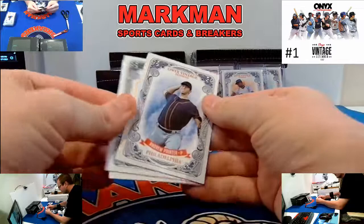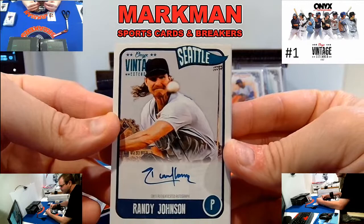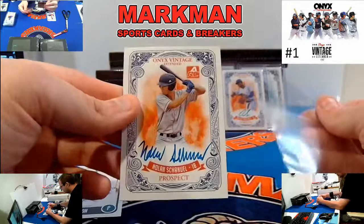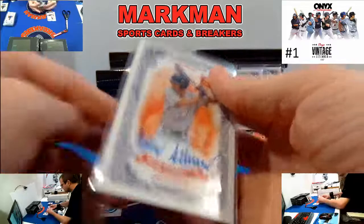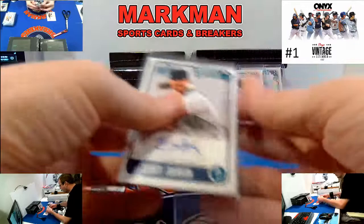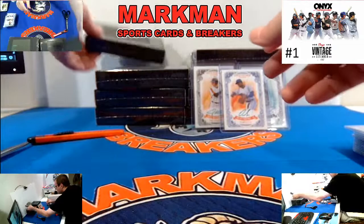Base cards. Jackson Jobe. Oh, the big unit for Seattle. Blue ink. Randy Johnson. Hell yeah. Killed a bird with a fastball. If you don't believe me, go YouTube it. And Nolan Schanuel, they're both blue inks. Prospect. So Seattle has got Julio Rodriguez, Noelvi Marte. And then how about a certified Hall of Famer with one of probably the nastiest sliders of all time, Randy Johnson. Heck yeah. Very nice. Digging it for sure.